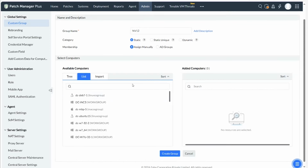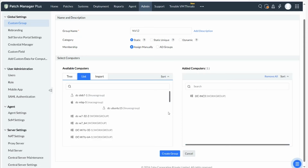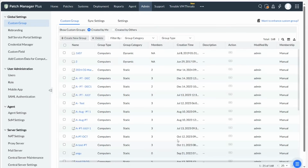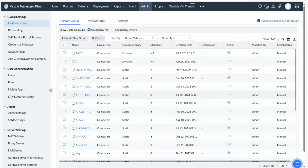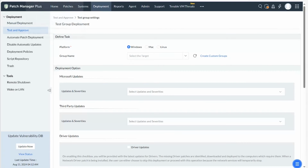Now with the computer selection, you can simply select the computers and drag and drop them to the right pane here. Let's finish creating our custom group. So now our custom group has been successfully created. Let's go back to creating our test and approve task. Let me choose my target here.